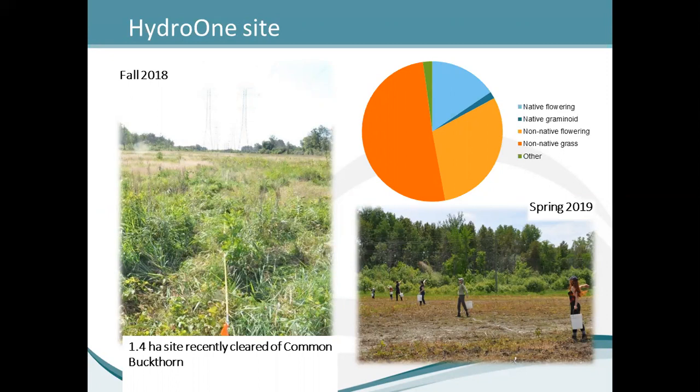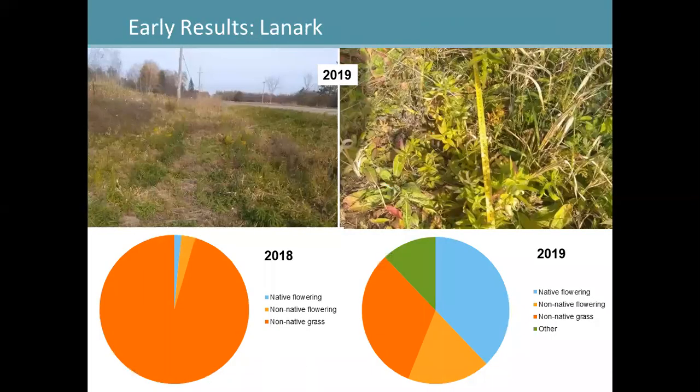The site was treated. It was mown and graded somewhat and treated with herbicide in the fall, again in the spring. And this is our team out seeding on the hydro line in June 2019. Oh, I just also want to mention, we had a site, an NCC site. We weren't able to do the prior monitoring for that. So I'm only going to focus today on the Lanark sites, but hopefully we'll have some results to share in coming webinars on that site.